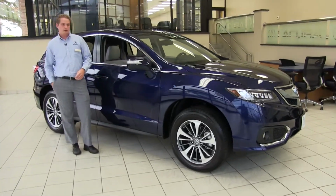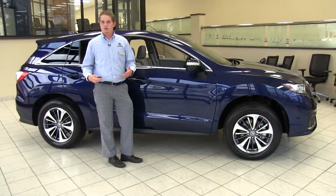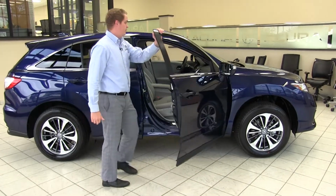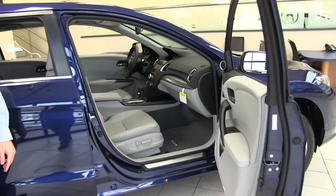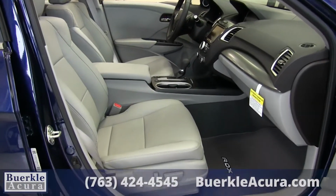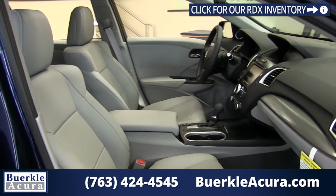As we're moving around here, I've got the key just here in my pocket. Every Acura comes standard with keyless entry. So all I do is put my hand here on the door and we can open it up. Inside on this model, you're going to see we have the gray stone leather interior. This also features the heated seats as well as the technology-packed dash. We'll get into that a little bit later.